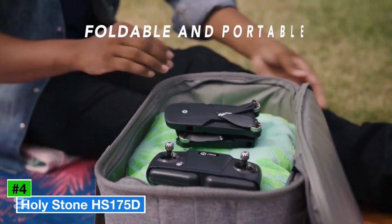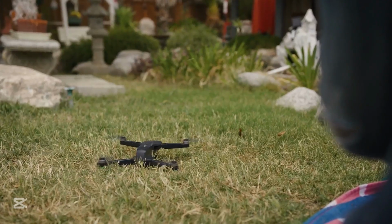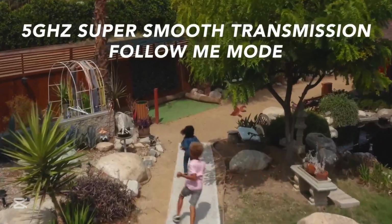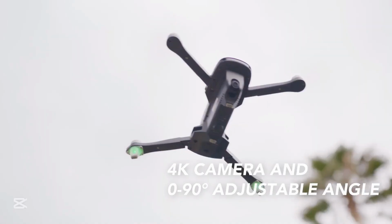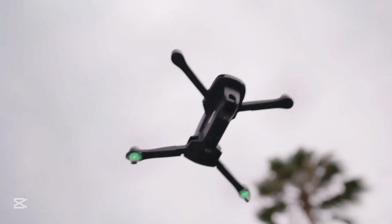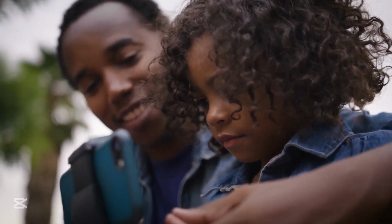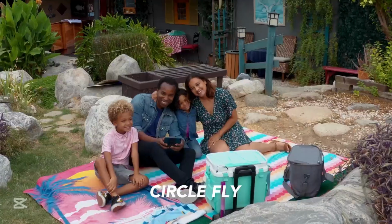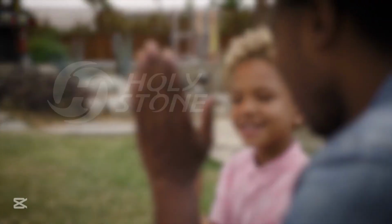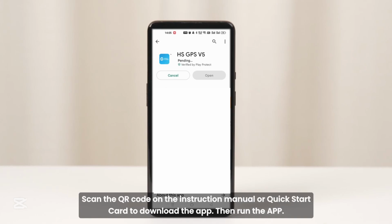Number 4. Holystone HS-175D. The Holystone HS-175D is a mid-range GPS drone that combines advanced features with user-friendly controls, making it suitable for both beginners and intermediate users. It boasts a 2K FHD camera with a 90-degree adjustable lens, allowing you to capture stunning aerial photos and videos. The drone's GPS-assisted flight ensures precise positioning and automatic return-to-home functionality, which is a lifesaver if the drone goes out of range or loses signal.